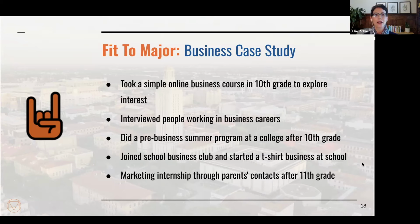Okay, so here's a little case study to show what exactly this could look like. And we want to emphasize there's no one right way to show fit to major for any particular major. So this could look very different for different students. But in this particular case, the student took an online business course because he thought he might be interested in business. When we work with students, one of the things we do is some different assessments and activities to help uncover their aptitudes and their interests and motivations. And in this case, the student really loved and was good at math and scored very high in the enterprising area. So business was a logical place to start exploring.